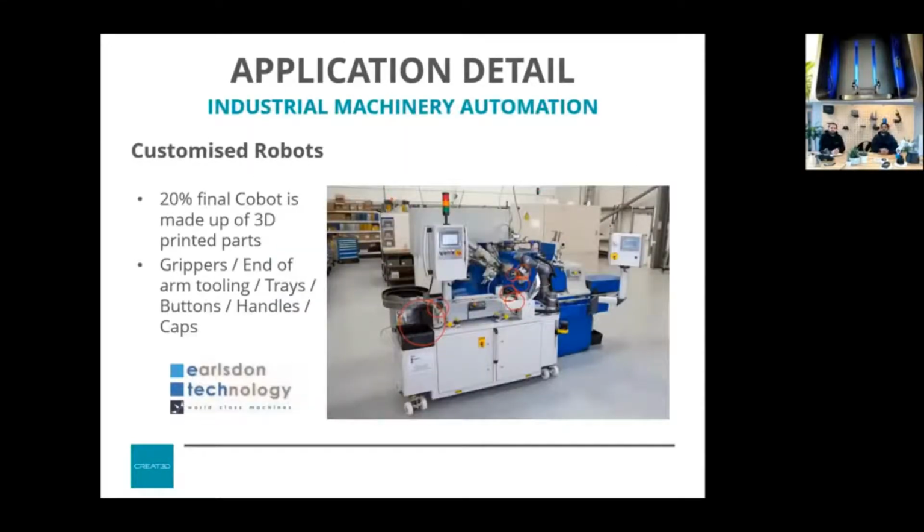Right, so just diving into a couple of real life examples of our customers who are using 3D printing today for a range of different applications. The first one here is a company called Technolog. We've worked with them for a few years now, and they've got a few Mark IV 3D printers. The company basically develops highly customized special purpose machinery and automation solutions for a range of clients, from aerospace to automotive.